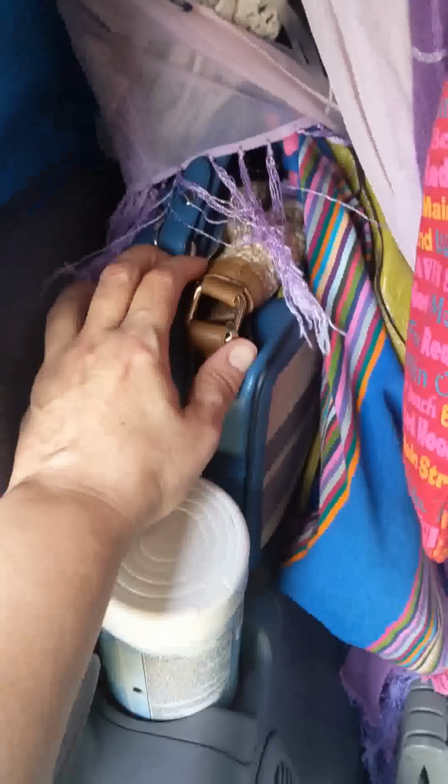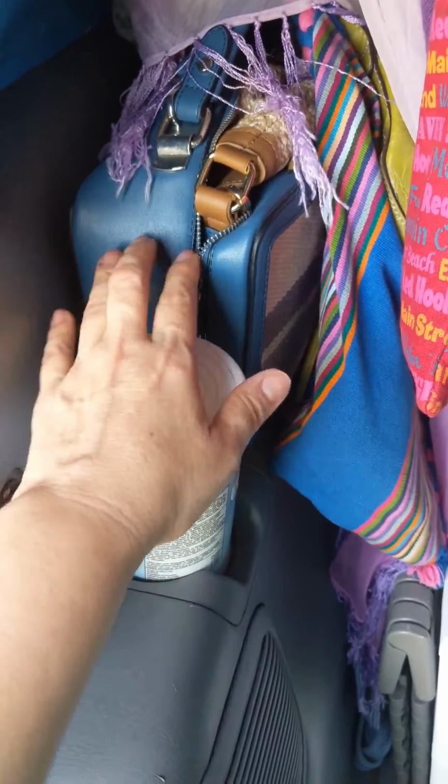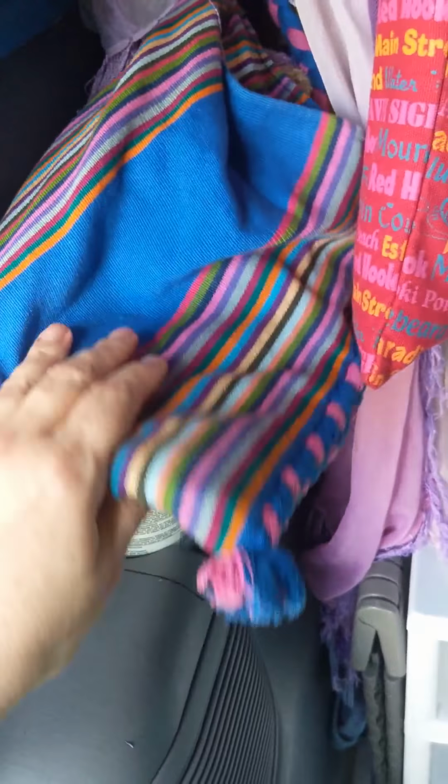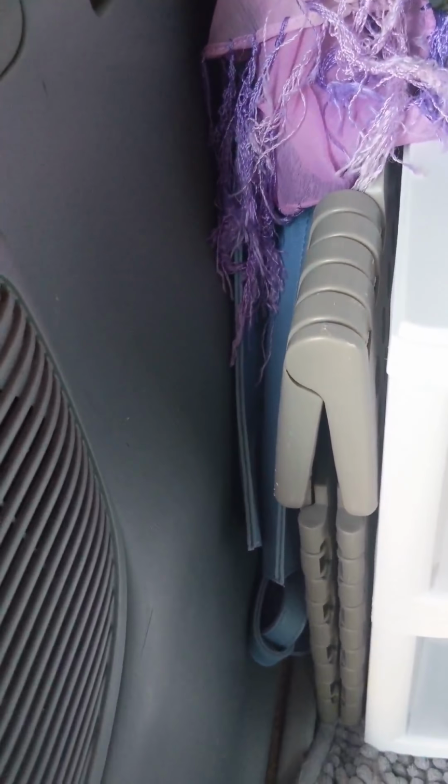So I have like my beige purse, and then my blue purse, and then just like some pockets that I can use for, you know, casually. And there's my big one, my big purse right there in between. That's where I put my computer. So I have my beige and my blue handy. This is a stepping stool in case I need it, or to get something from the top or whatever.